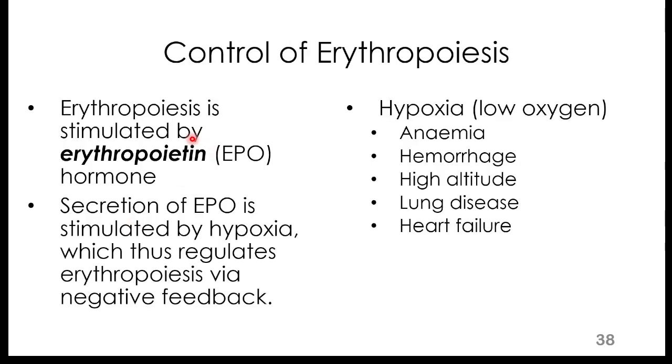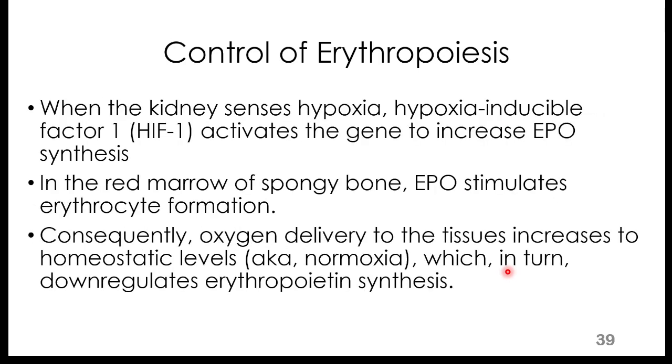All right, erythropoiesis is stimulated by erythropoietin, which is a hormone produced by the kidney. We'll talk more about erythropoietin later. Secretion of erythropoietin is stimulated by hypoxia. Hypoxia is just a situation where there is a low oxygen tension in tissues, and it can be caused by anemia, hemorrhage, high altitude, lung disease, heart failure, and some other conditions.